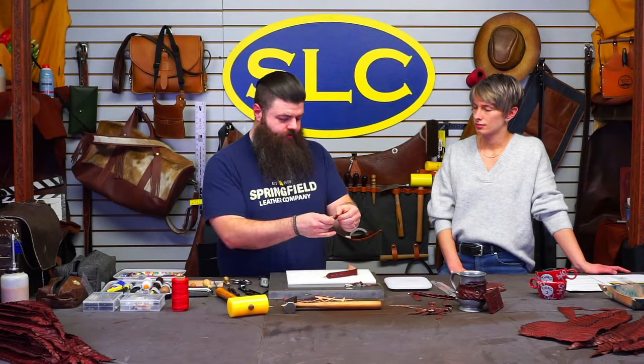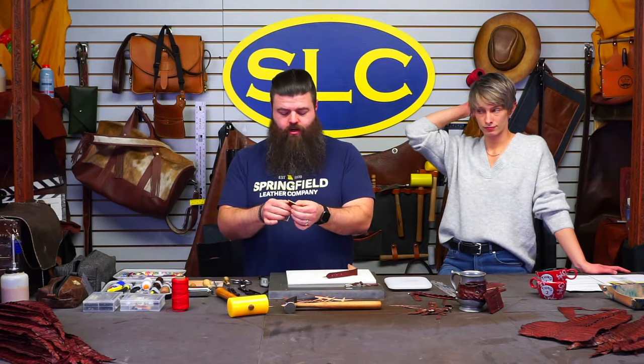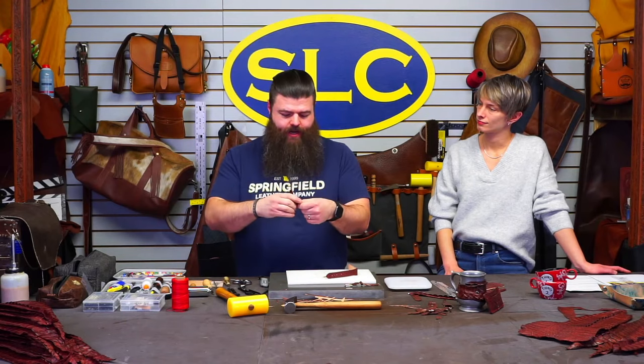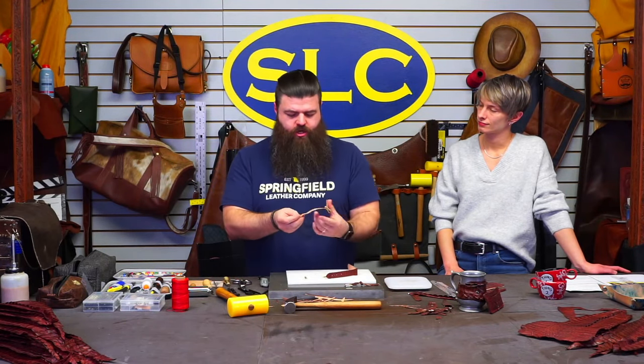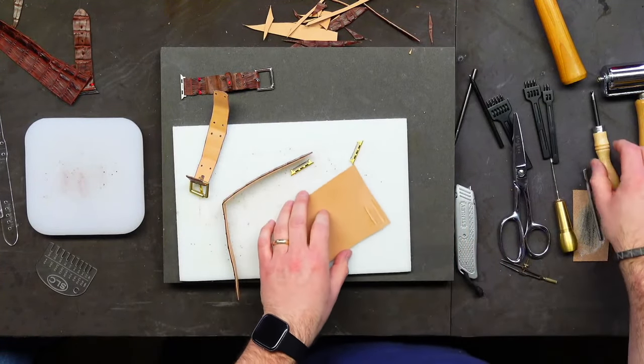We're getting a little bit of flex there, but I'm going to teach you something that took me a long time to learn, or just a lot of trial and error rather. Skive just a tiny portion of that down, because you don't want to skive the whole back of it. You just want that little piece. Sandpaper works great, but an edge groover works really good too. And I kind of did an example of it right here.